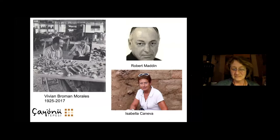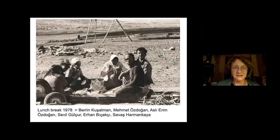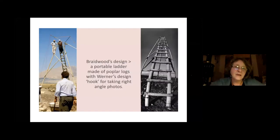The 78 seasons, a lunch break, and some more pictures from the 80s. It's a very original design, especially designed by Braidwood to take better pictures and developed by Werner Schirmer in 1964 or 5, I think, by adding a kind of hook to take photos. Now we have drones and we don't have to do this kind of activity.